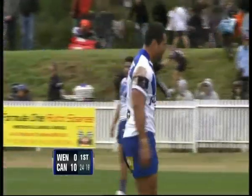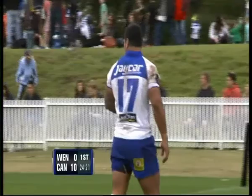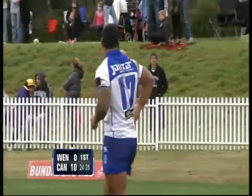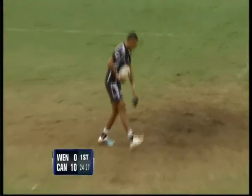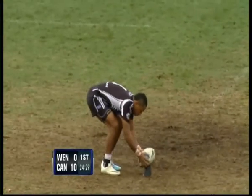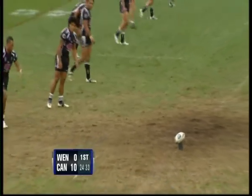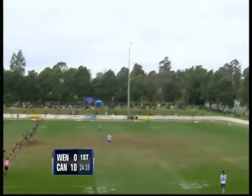24 and a quarter minutes gone. You're looking at Mickey Payer. He's just back from injury too, Mickey Payer, so obviously trying to get the minutes up here before he looks to get back into NRL. So now it'll be Henry Rawalui to restart proceedings.